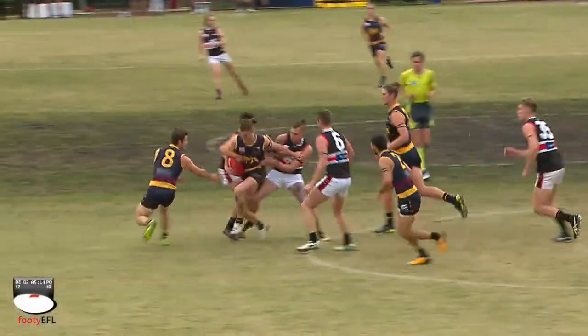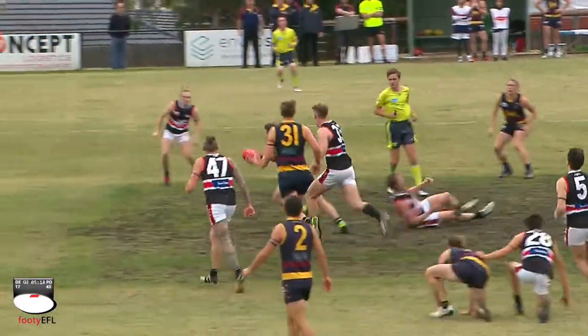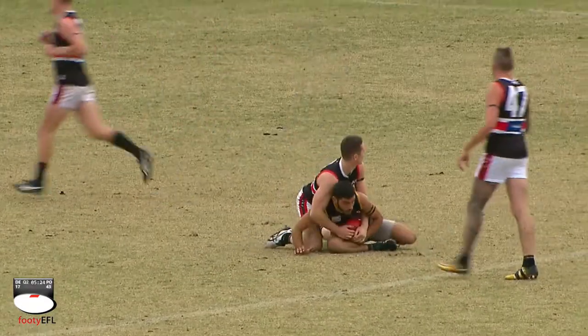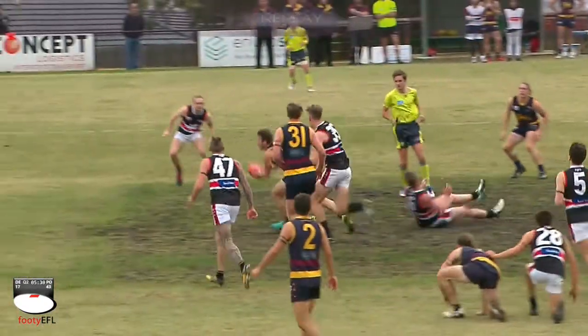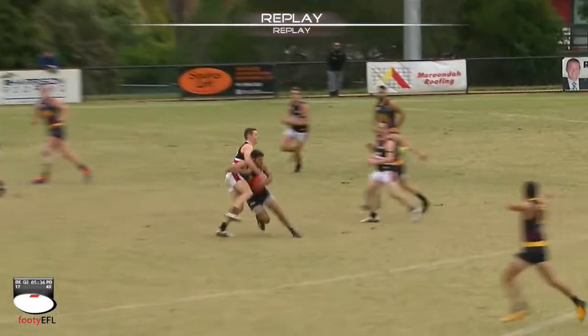Ball back in the middle here. Charging his way through there was Locke, got it out. In there was Ceravolo, broke the tackle, got a little push in the back, but got enough purchase inside forward 50. And it comes down to Jack Shalakis, who hit the deck and copped one over the shoulder. So he'll take that, Jack Shalakis. And he has got a good boot on him as well, so I'd expect him to go back and try and have a ping from here.